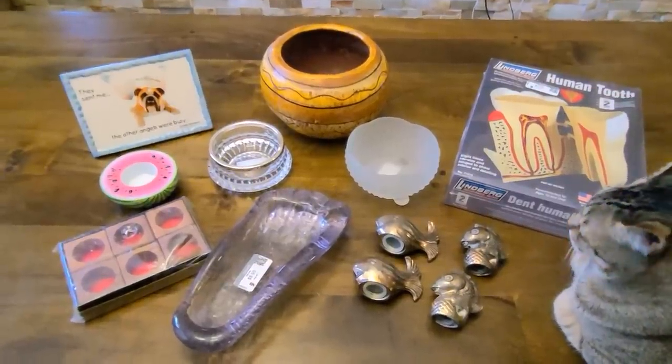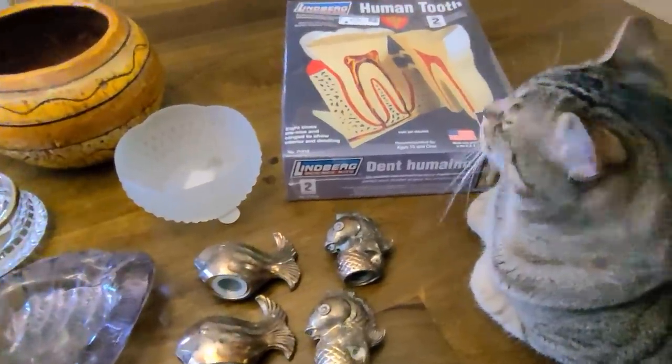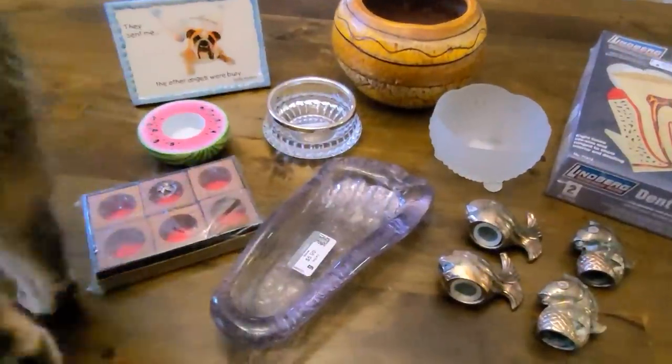Here on my dining table is everything I found at Goodwill. Ziggy is here supervising the operation as usual. Hi Ziggy.